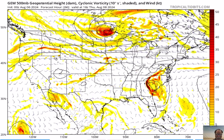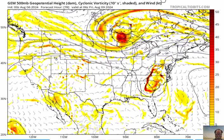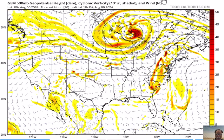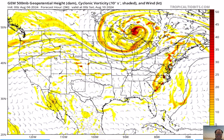Then with this incoming trough over the northern Plains on Thursday, that'll help to kick this system out finally to the north and into the Mid-Atlantic region. Here we go into the day on Friday. Probably by Friday night, whatever remains as the center of Debby, probably not too far from the D.C. area around Friday night.